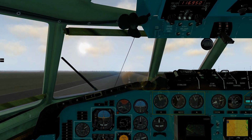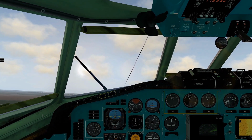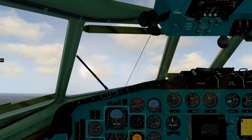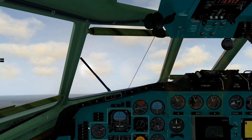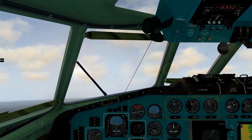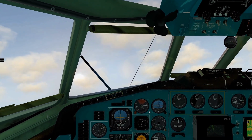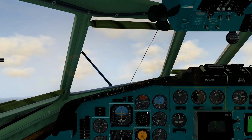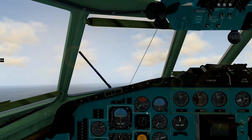Rotate. Positive rate. Gear up. Gear going up. Altitude 50. Turn off and remove the lights. Landing gear up. Landing gear neutral position.